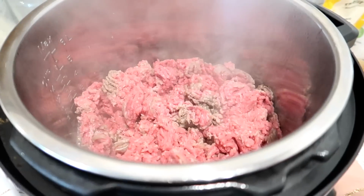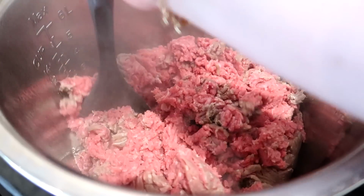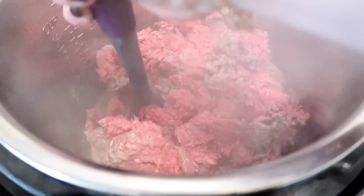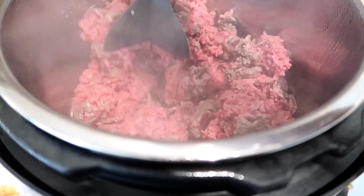Another thing I'm going to be doing today is making some food for Murphy. So I'm going to get started by just putting 5 pounds of ground beef into the Instant Pot and using my meat chopper to mash that up. This does take quite a long time to make, so I wanted to get started on it first thing.